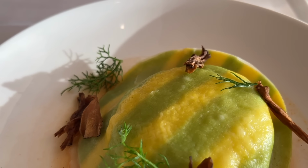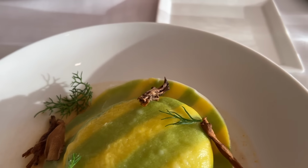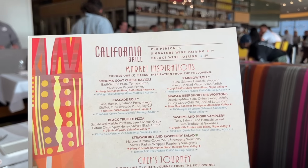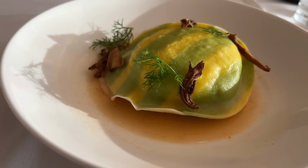Even though my favorite Italian restaurant in all of Disney World isn't actually inside a Disney resort, that doesn't mean there aren't pastas I still adore across the Disney hotel restaurants too. That Sonoma goat cheese ravioli from California Grill at the Contemporary Resort is a prime example. Remember when they tried to take this away after COVID and they had to bring it back? Yep, absolutely. The goat cheese ravioli is part of the Market Inspirations or Starters options on the menu and is a single large ravioli packed with creamy and delicious goat cheese.